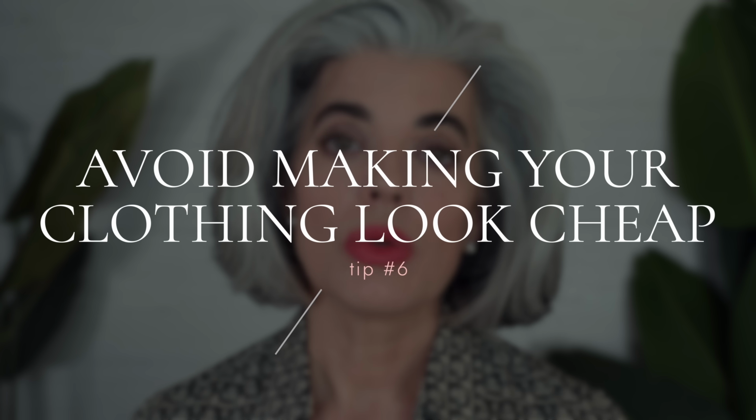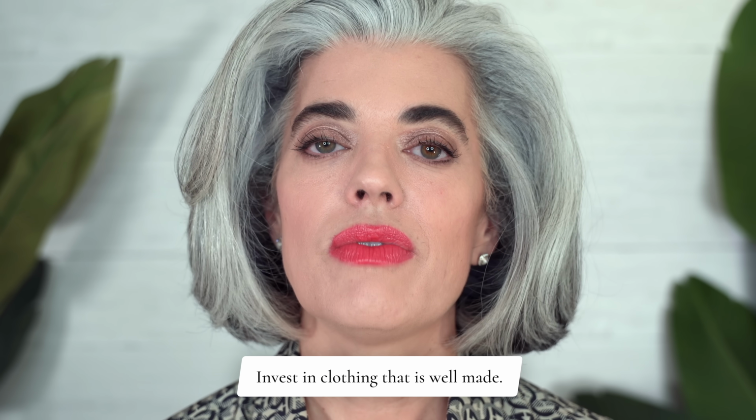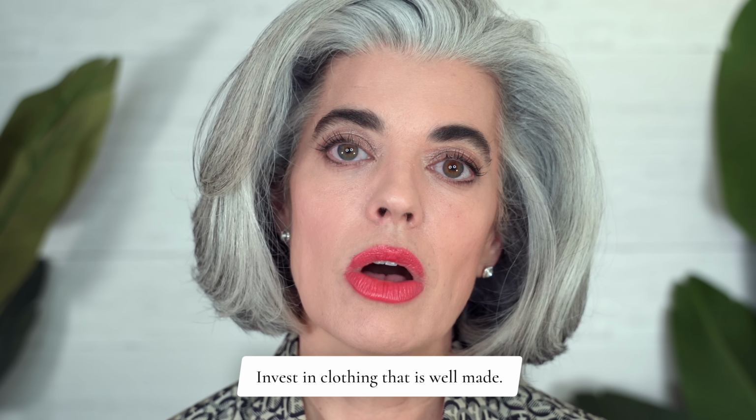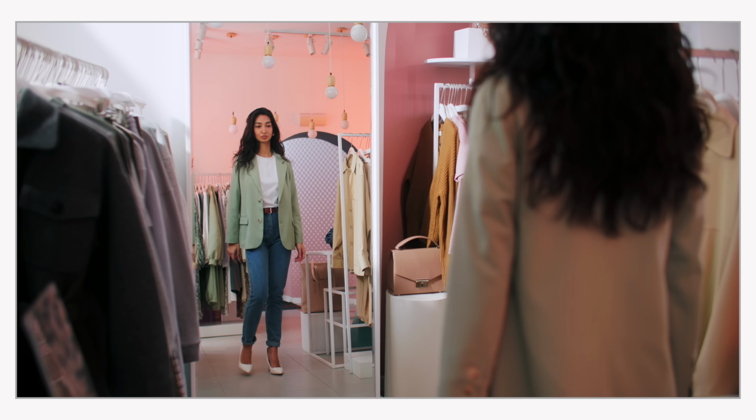My next tip is to avoid things that really make your clothing look cheap, whether that is crooked zippers, broken buttons, or frayed ends. If you have strings hanging from your shirt, don't rip them off, cut them. And you really want to invest in pieces that are really well made. I'm a prime example of this, of not spending a lot of money, because I do consignment, I do search. It's not instant gratification though. I'm not going to the store and just buying things, but I am investing in quality.